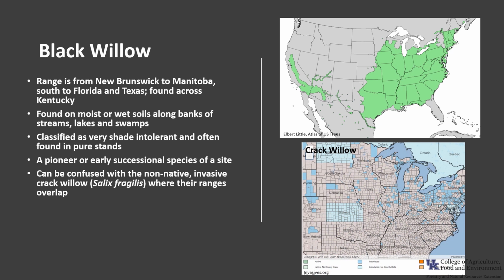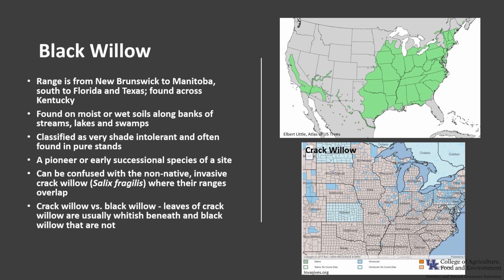Black willow can be confused with the non-native invasive crack willow, Salix fragilis, where their ranges overlap. Crack willow is native to southwestern Asia and central Europe. In Kentucky, crack willow only has been documented in 5 or 6 counties. The leaves of crack willow are usually whitish beneath as compared to black willow that are not.